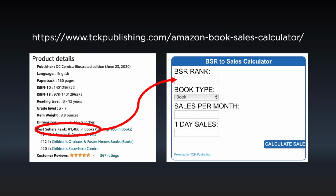So tckpublishing.com has this interesting feature, a basic calculator that you can put numbers into. It's called an Amazon sales calculator. It's by Tom Corson-Knowles, and if you really want to understand some of the details around this, and if you start using it heavily, I do recommend you head down and start reading the comments, because the comments give you the disclaimers for what is correct and what is not correct and how it is ranked. But basically, what this calculator does is you plug in that bestseller rank of the book.